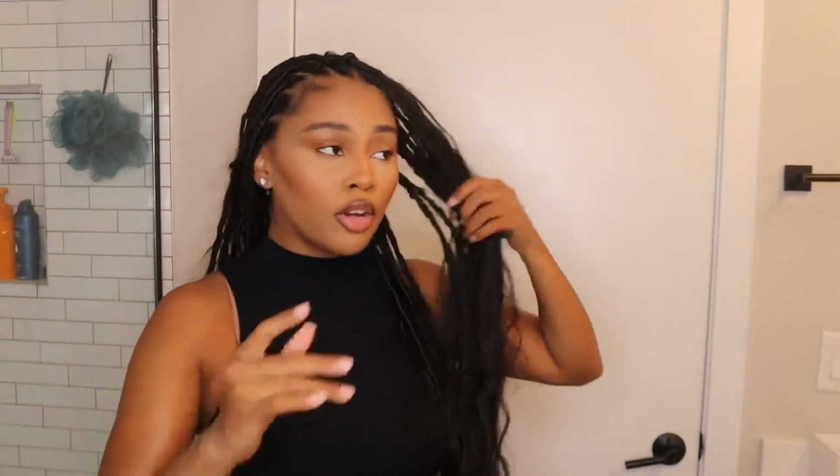I'm normally a middle part girl for most things, but I'm thinking for this, because it is so long, no, middle part eats down too. But I'm absolutely loving a side part moment just because it lays flat. You see what I'm saying? It just lays so flat, gives me the ability to show a little baby hair there or whatever.